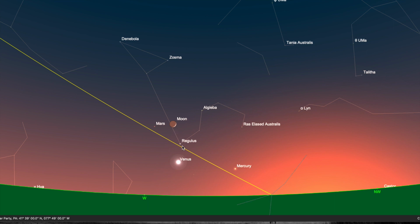So about halfway in between the moon and Venus is the bright star Regulus, one of the brighter first magnitude stars, and the brightest star in the constellation of Leo, the Lion, a springtime constellation that's now setting in the west in our July skies here in New Jersey.